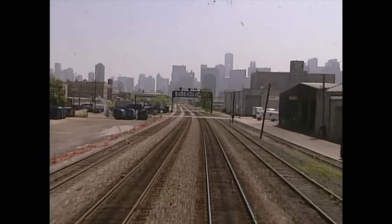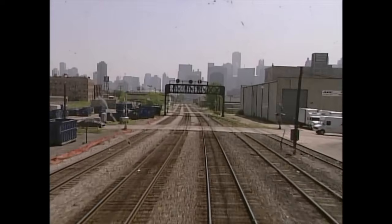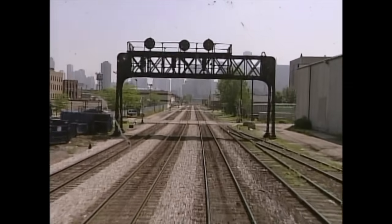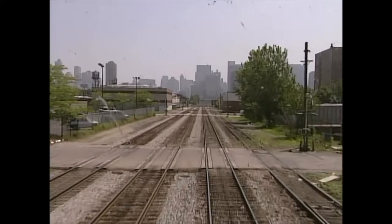Please take a few moments to familiarize yourself with the location. That could be a problem. Each Canada car is equipped with at least two emergency exit windows. Open instructions on each. First overpass is Halsted Street. The second one is Des Plaines, where you are.